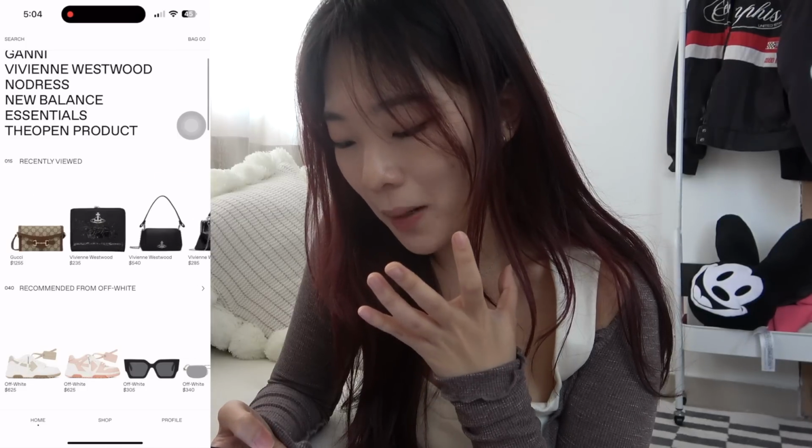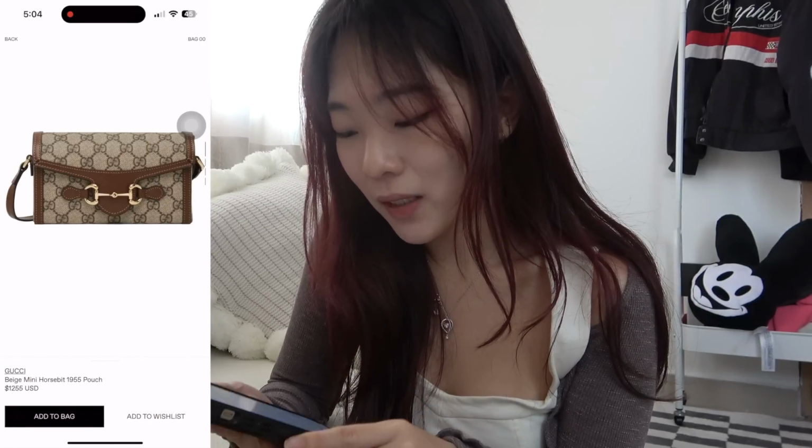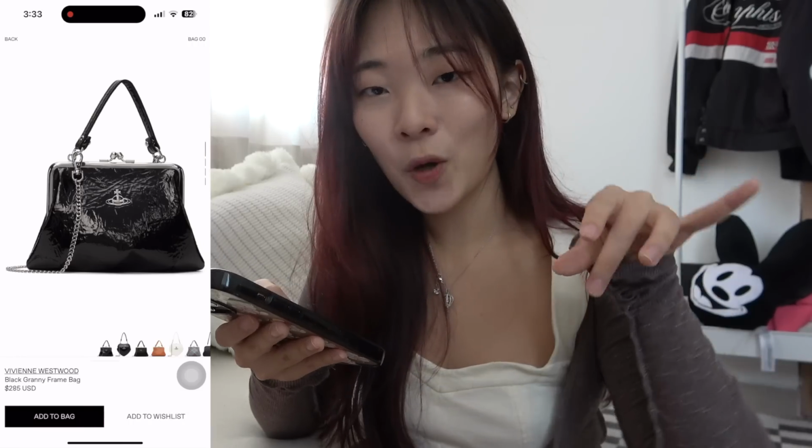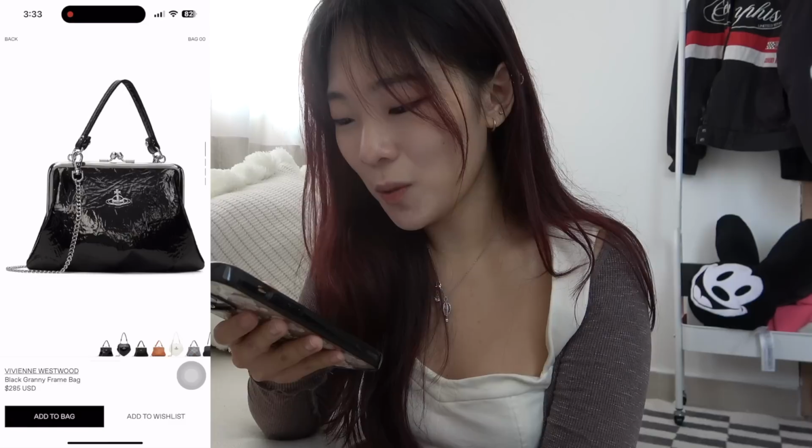But yeah, look how cute this little bag is. So cute. I love the size of it. And also this little grandma coin pouch looking bag from Vivienne Westwood is so cute.